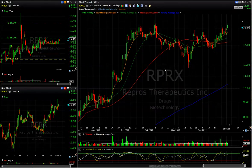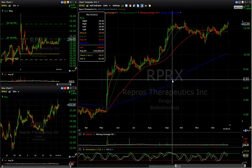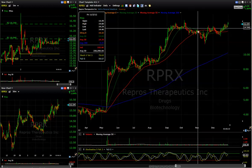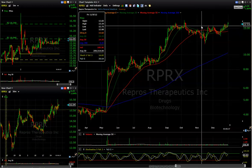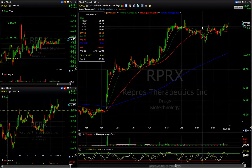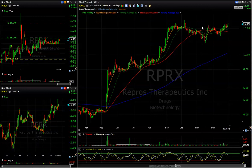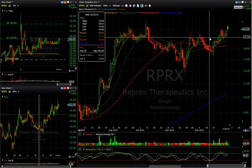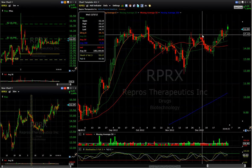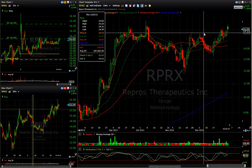RPRX, well, I haven't traded this one in a long time. You got a little bit of an inverse head and shoulders here. Left shoulder, head, right shoulder, right in here. It's definitely breaking out at around 1550. And I think you can get long on it at this point, but I would probably put a stop loss somewhere around 1509, which might be a little bit more than what you're comfortable with using. I know it would be for me.